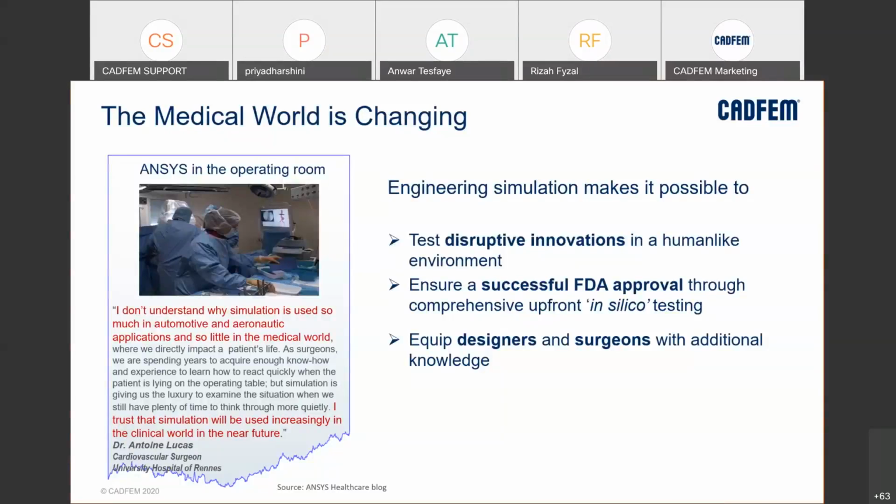Where the name came from, that is, using computers and simulation tools, we can actually get approval from the FDA itself by doing the simulation, getting good results, and submitting those results. Then the third point is the respective view of designers and surgeons.